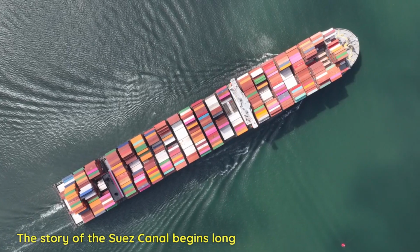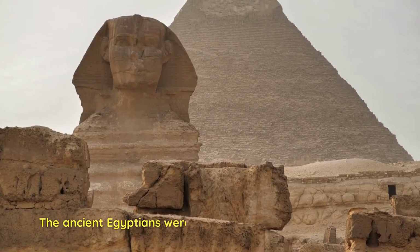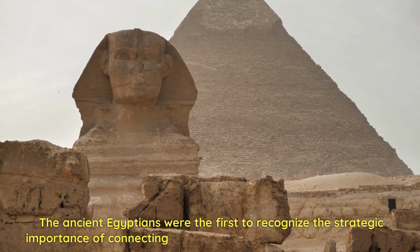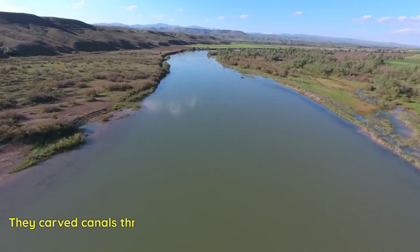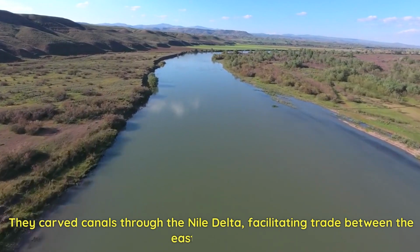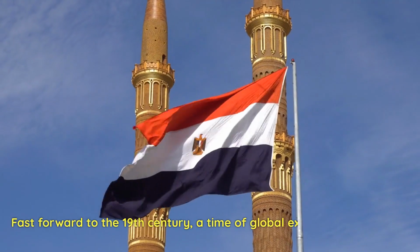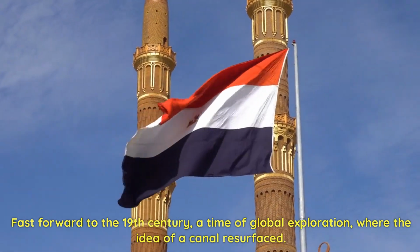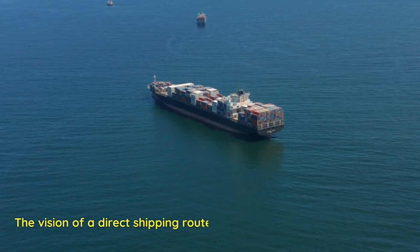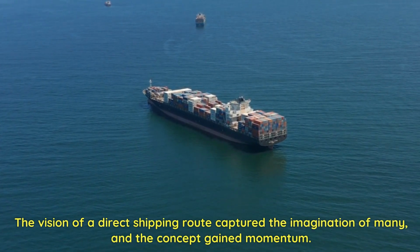The story of the Suez Canal begins long before its modern conception. The ancient Egyptians were the first to recognize the strategic importance of connecting the Mediterranean Sea and the Red Sea. They carved canals through the Nile Delta, facilitating trade between the East and West. Fast forward to the 19th century, a time of global exploration, where the idea of a canal resurfaced. The vision of a direct shipping route captured the imagination of many, and the concept gained momentum.